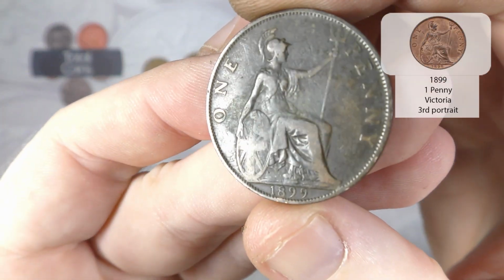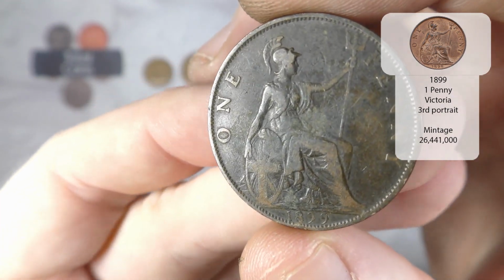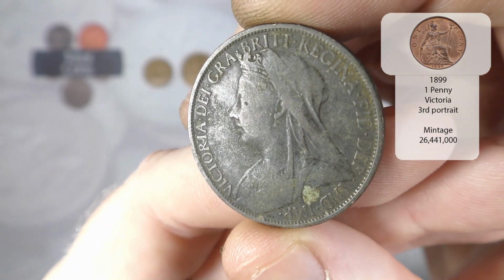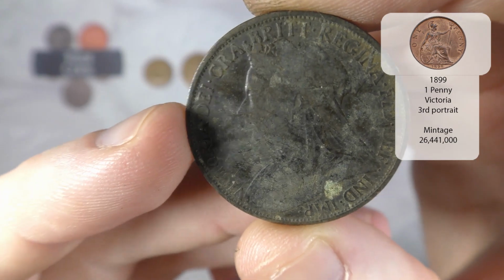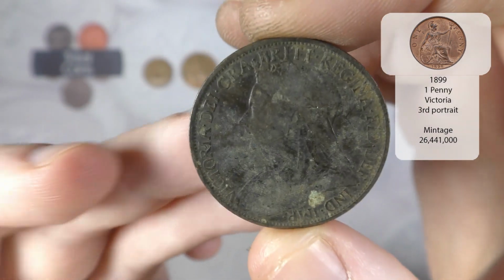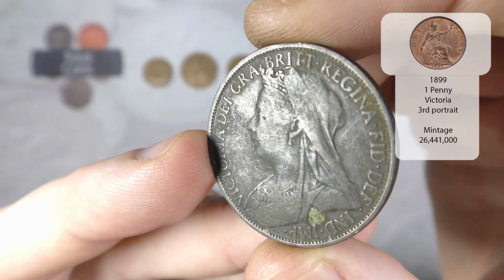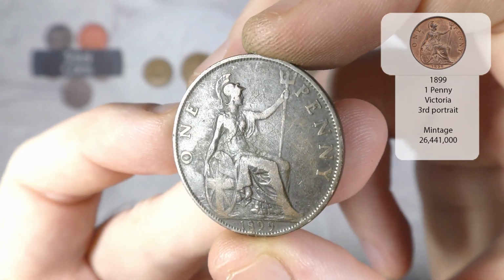And we have another 1 penny, but this time it is 1899. And that is Victoria. So it's not in great condition. I've definitely had some that are in a lot better condition than this, but it's still nice to find. The Victoria coins are by far my favourite. I really like finding them.